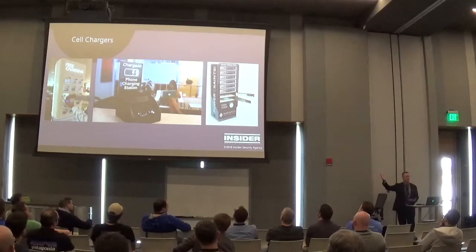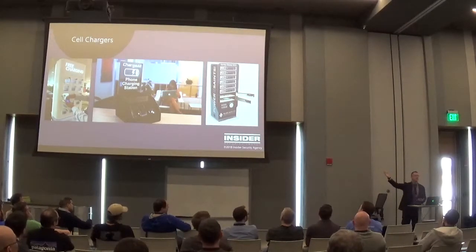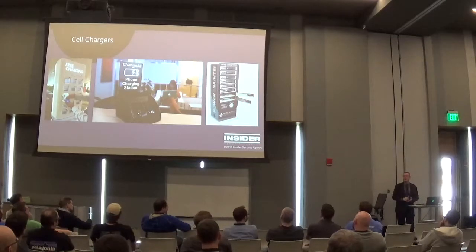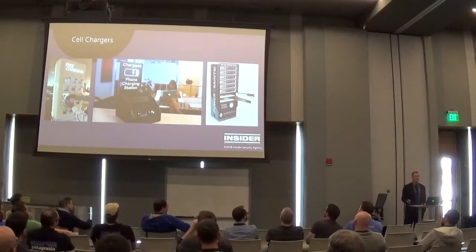You see these things all over. KCI has a bunch of them. Please do not use the ones at KCI or MCI, whatever it's called. Please don't use those at the airport. But it doesn't take much for you to roll one of those in and wreak total havoc.